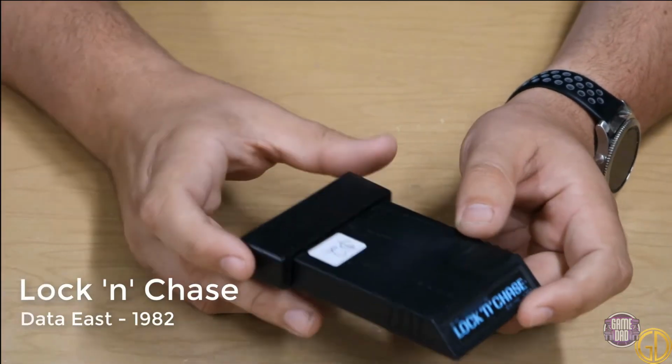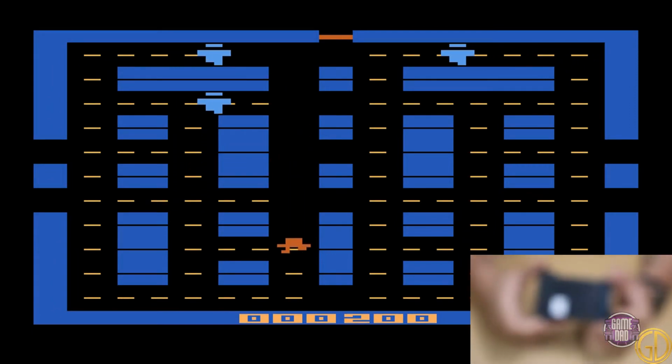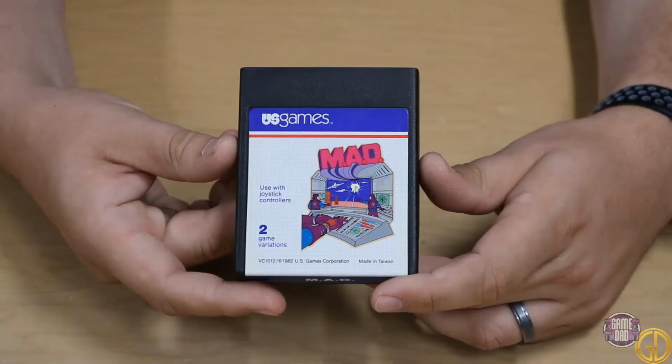Next is Lock and Chase, released by Data East in 1982. In this Pac-Man clone, you have to run around collecting everything while avoiding the police. Once you collect everything, the door will unlock and you will be able to move on to the next level.